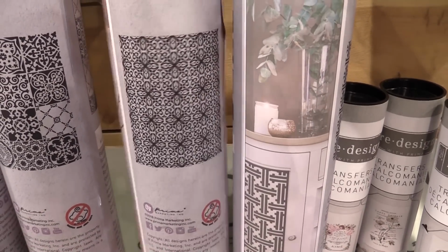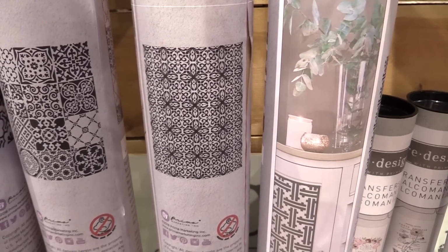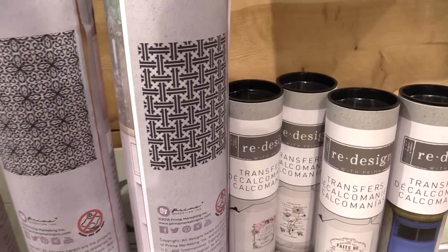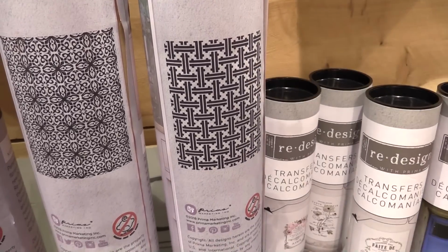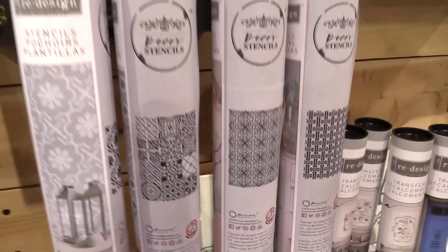I'm just going to turn it around so you guys can actually see that. But how beautiful is that print? I've done this on a pillow and it came out gorgeous. And this stencil you might recognize. This is our weave stencil, which came in a 6x6 size. We actually supersized it so you guys can put it on curtains, walls, whatever you like.